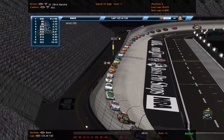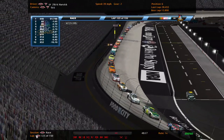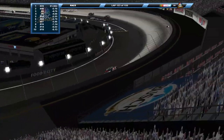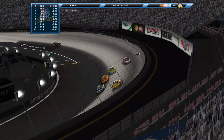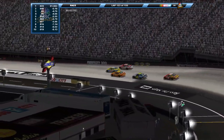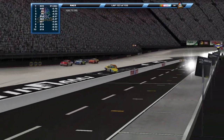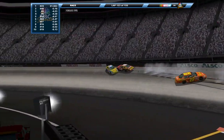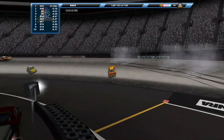And welcome back to Bristol. Caution just came out. And let's see what it's for here. 3 wide. Down the back straightaway. Collecting your leader of Harvick. It's the 43 of Bobby Labonte. Collecting Kevin Harvick, your race leader.